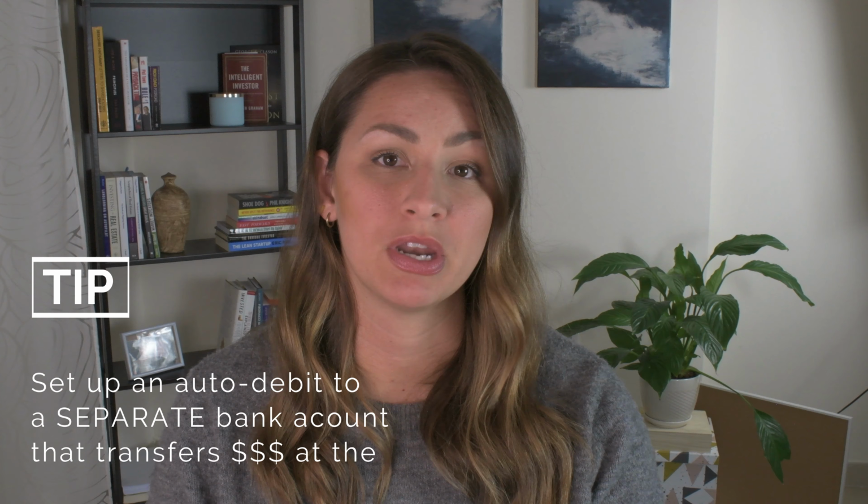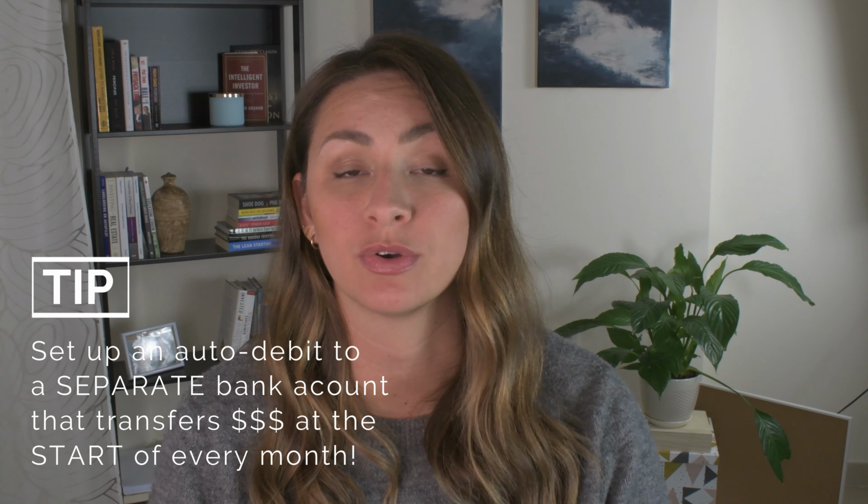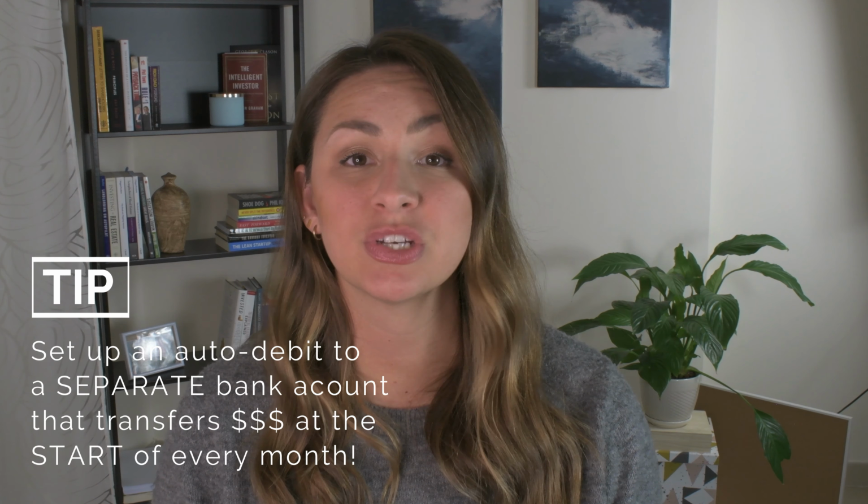All right, here's my tip. I want you to set up an auto debit to a separate account at the beginning of every month to pay your savings first. And I actually want this to be a totally separate bank account, something that you put aside, and once the money is there, that means you're not going to have any risk of spending it because it's already automatically been debited. Whether you start with $100 a month, $1,000 a month, or $5,000 a month, make it a priority to pay your savings first. And by setting up an auto debit, this is going to actually enable you to consistently put this into practice.